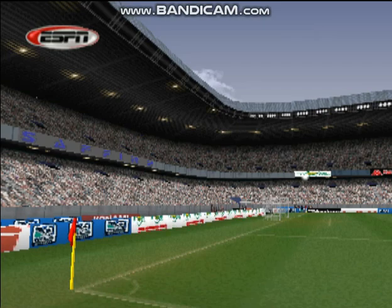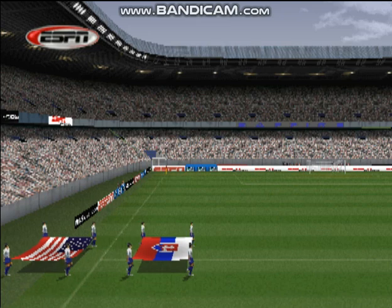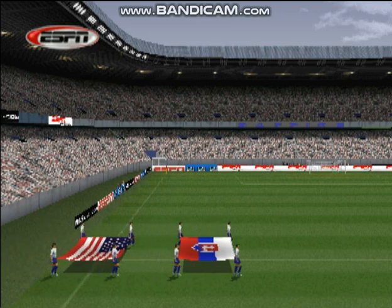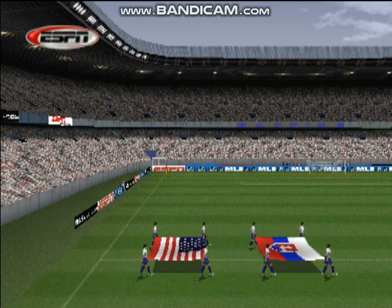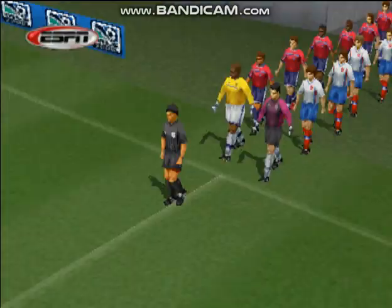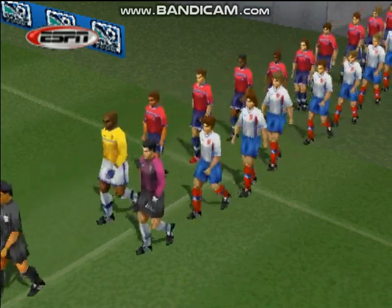Today, we present an exciting preseason matchup. Slovakia against United States in today's match. Slovakia has shown its doubters it can play with the best teams in the world.